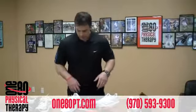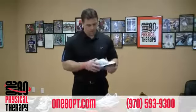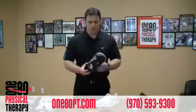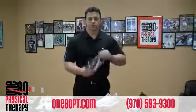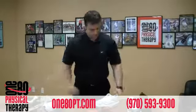Now let's look at another woman's shoe. Once again, curved here, no arch support, pretty flimsy, flexible. We'll toss that over here. Men's athletic shoe, training shoe, pretty flimsy, flexible, no arch support once again. We'll put that over here.